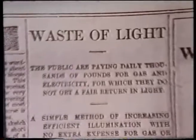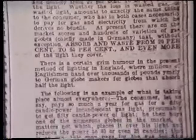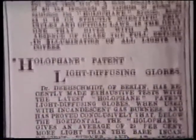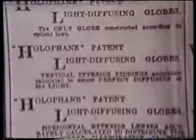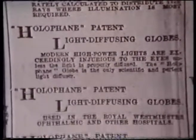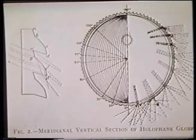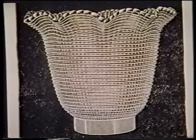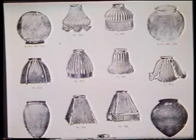Domestic and street lighting. Public are paying daily thousands of pounds for gas and electricity for which they do not get a fair return in light. Would a man go for years allowing 25% to 50% of his gas to leak away and pay the full amount of his gas bills? Such a man does not exist. Yet millions place over their lights globes that do exactly the same thing, viz. absorb and destroy from 25% to 50% of the light. Of all the thousands of varieties of globes in existence, the Holophane system, based as it is on strictly scientific principles and optical laws, is the only one that gives, with a total absence of glare, the full return in illumination of all lights it covers.